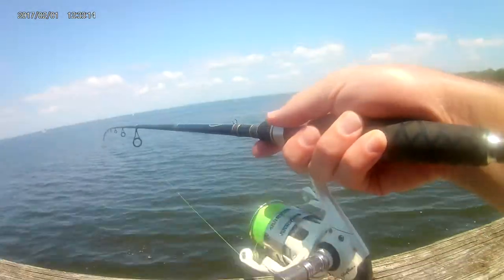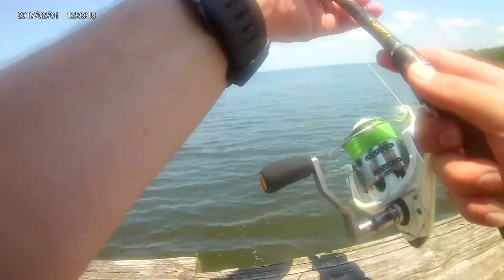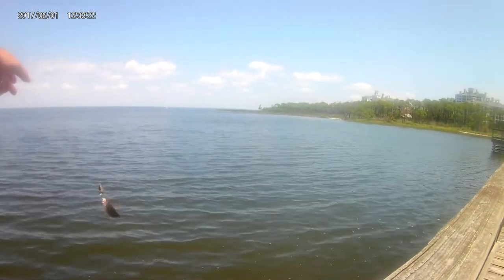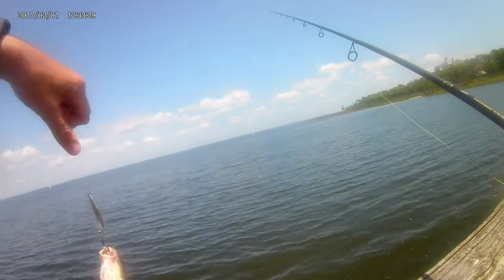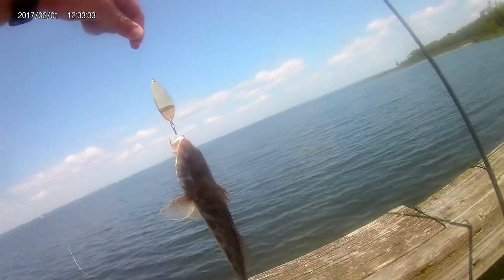Now at this point, I had decided it was time to start throwing a spoon out here. I don't even know what this is. This is what I was thinking was a scamp, but I have no idea. Looks like some type of drum. I don't think that's a little scamp. Maybe, who knows? If you know what this fish is, comment.